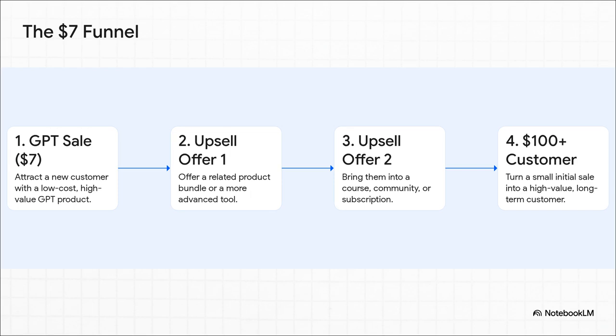And here's how that simple $7 becomes the key to a powerful sales funnel. So imagine someone buys your awesome $7 script writing GPT. Boom, they get instant value. What's next? Well, now you can offer them, say, a bundle of other related GPTs, or maybe a full course on video marketing. See what's happening? That little $7 sale can easily turn a total stranger into a customer who's worth over $100 to you, all because that GPT was the perfect high-value foot in the door.